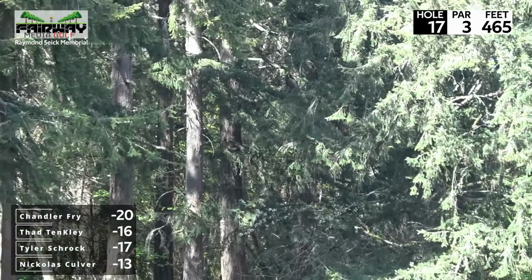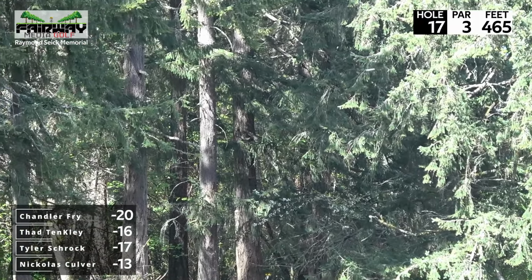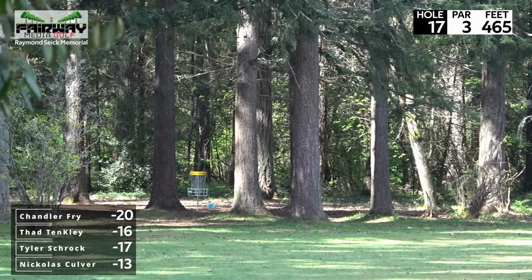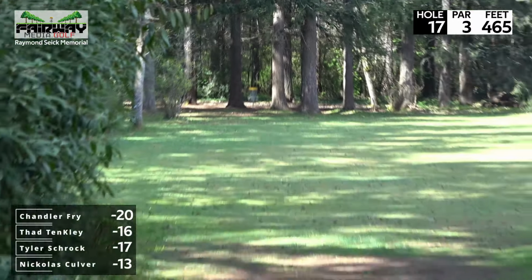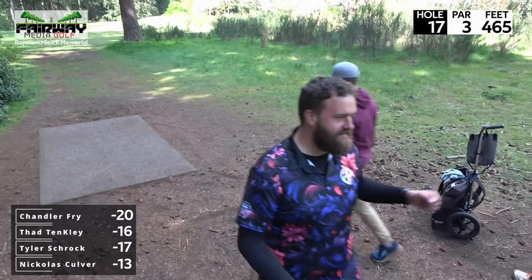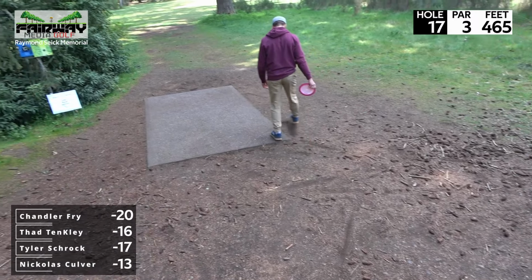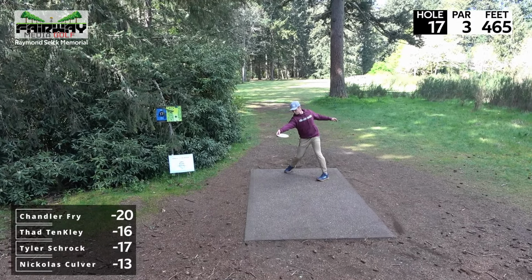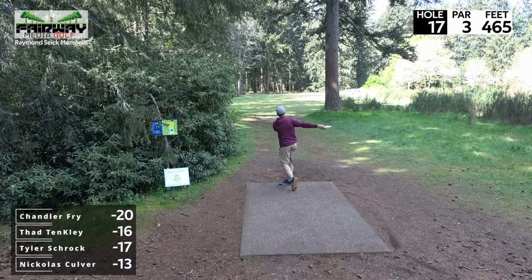Here's Chandler. He was able to pick off this hole in round 1, so we'll see if he can get this Emperor up and moving. Looking great on this line. Speaking of bombs, there you go. So he's also in circle 2. Absolutely. He's happy on that one. He and Thad will be very close, very close to one another there.